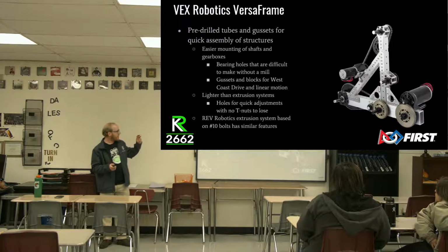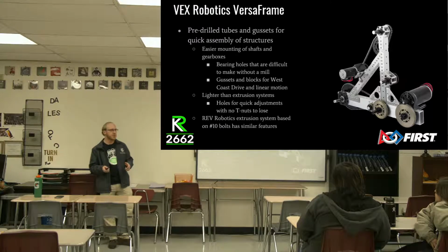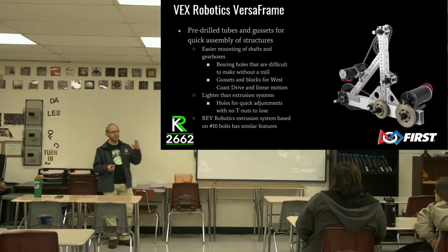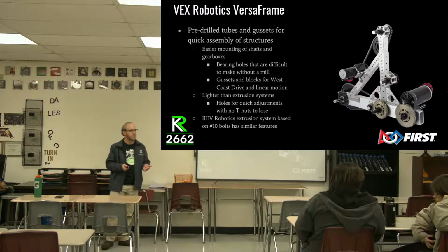But it has plates that you can buy already that have holes for bearings, because if you don't have machining tools, making holes that fit bearings and don't slip out can sometimes be a challenge. It's also got gussets for mounting different motors onto it. One of the things they sell is a linear motion kit, so it's a couple plates that you can put screws and bearings on and use it to make elevators or arm extensions, things like that. It's lighter than most extrusion.